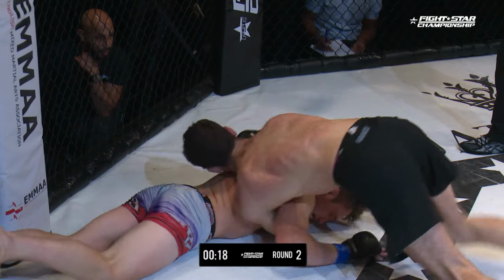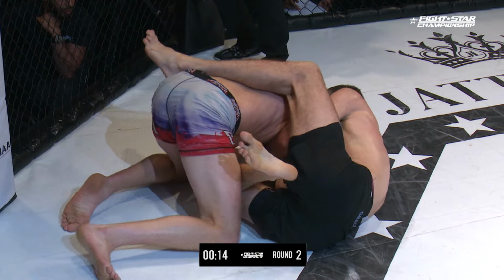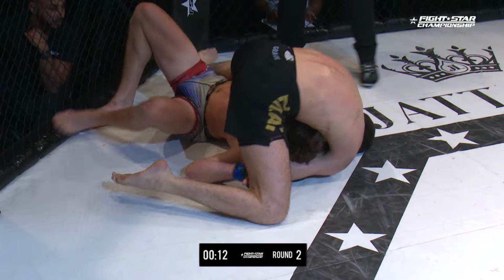Ooh, he goes back to side control to put some pressure down. Belly down now, chasing the bottom side position is Grace. Gets to the top again.